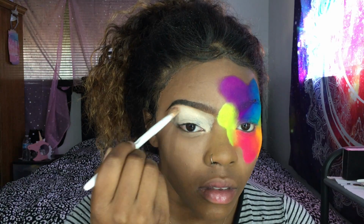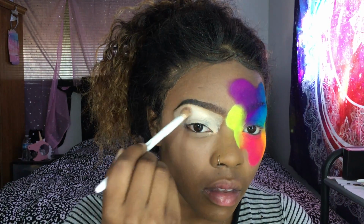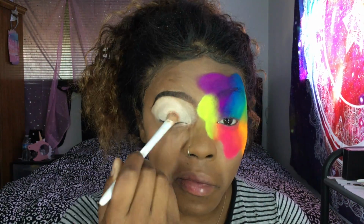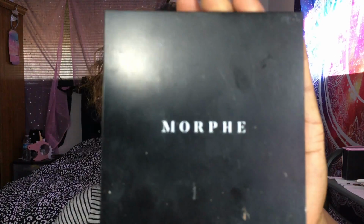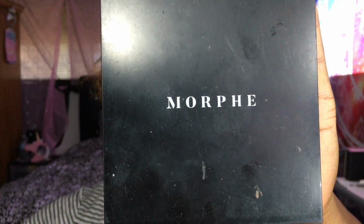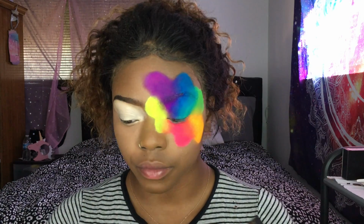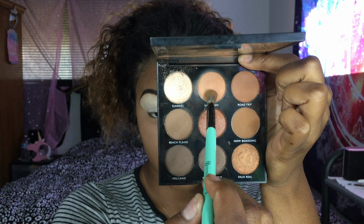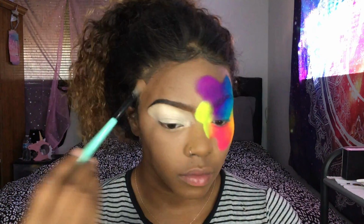Now this is the first time you guys have seen this because I do not show this on camera anymore. I go in with that concealer, the porcelain color, and I basically use it as a base. Now I'm gonna go in with my Morphe palette. This is the Bronze Bay, and I'm going in with that skin tone brown, and you're gonna go right underneath the brow bone because this is gonna be our transitional color.